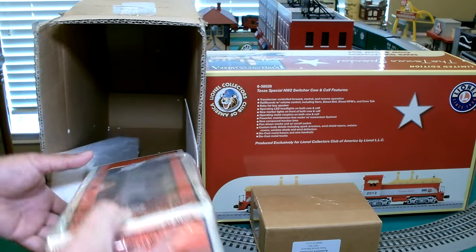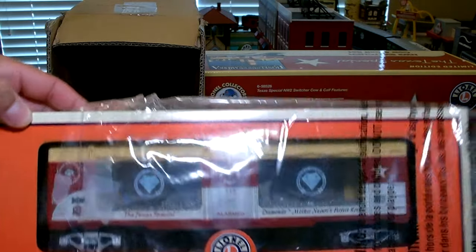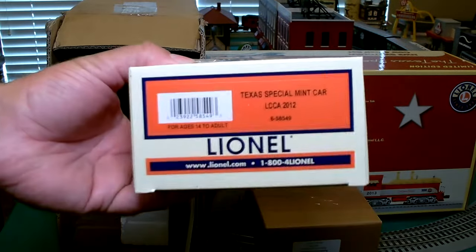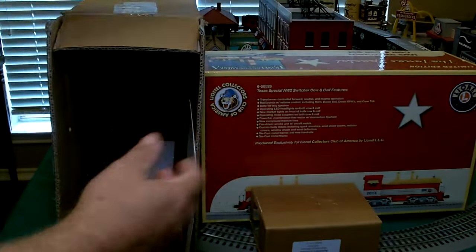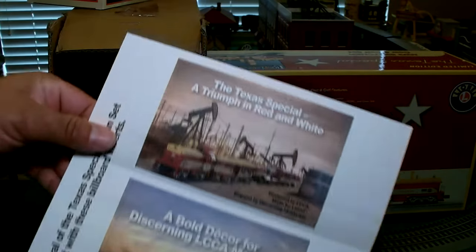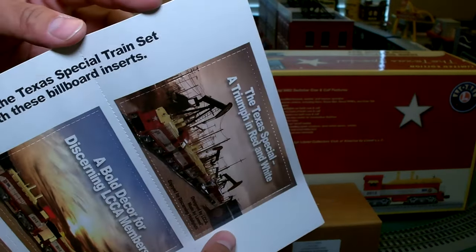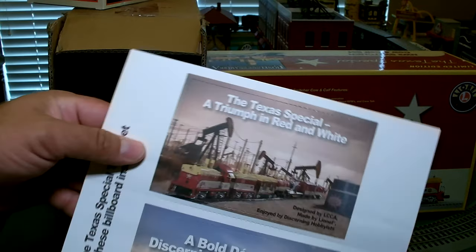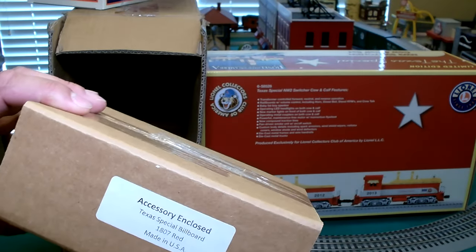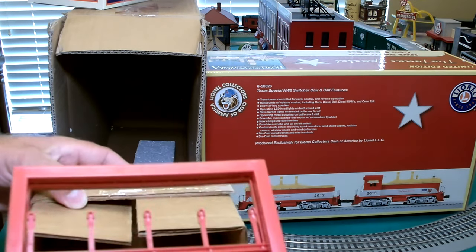We have the super cool and highly desirable Diamond Mint Car. So this is a very unique and very sparkly. Pretty cool. And they also included here some Texas Special themed billboards. The inserts for such. So just one page. Let's see here. And then the actual billboard. Here we go. Okay. Cool.